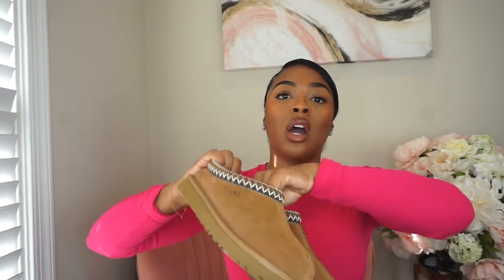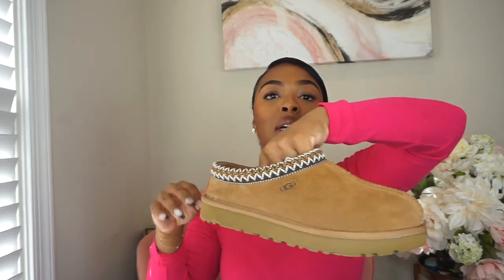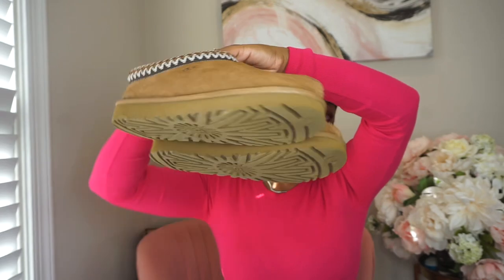I can wear them with leggings and crew socks. I think that look is really cute. I might have a picture of it, but I've worn them like that. I've worn them with sweats. Literally, you can wear these with everything. They're just an upgrade of a slipper, so an outdoor slipper, basically. But they are so comfortable, and I love this chestnut color because it goes with every single thing.